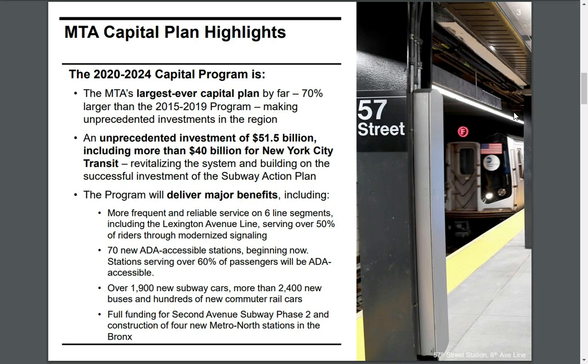The program will deliver major benefits, including more frequent and reliable service on 6 line segments, including the Lexington Avenue line, serving over 50% of riders through modernized signaling. 70 new ADA accessible stations beginning now. Stations serving over 60% of passengers will be ADA accessible. Over 1,900 new subway cars and more than 2,400 new buses and hundreds of new commuter rail cars. Full funding for Second Avenue Subway Phase 2 and construction of 4 new Metro-North stations in the Bronx.